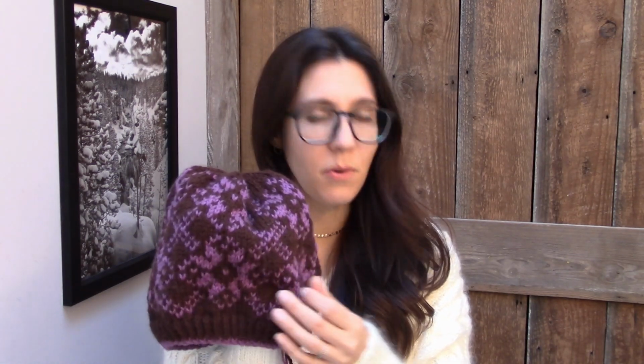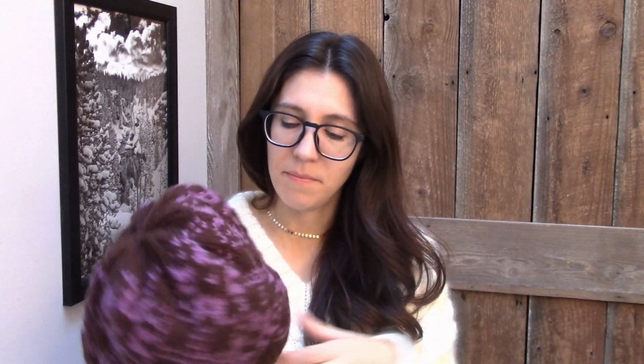Her original pattern, I think, has a worsted weight merino. Like the pattern says, it's worsted weight. It has a worsted weight merino for the main color and then a mohair, I believe, for the color work. So this hat I was doing and prepping as a sample for my knitting class to do color work with them. And so I'm using acrylic yarn that I have for that class.